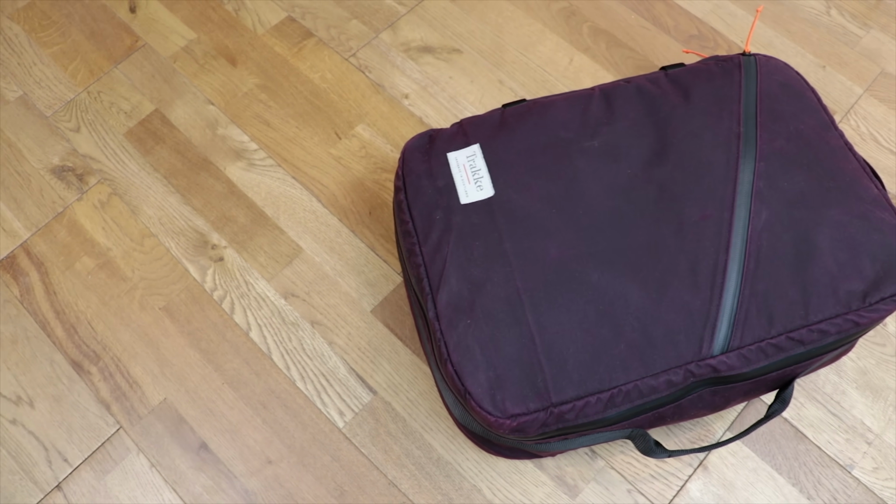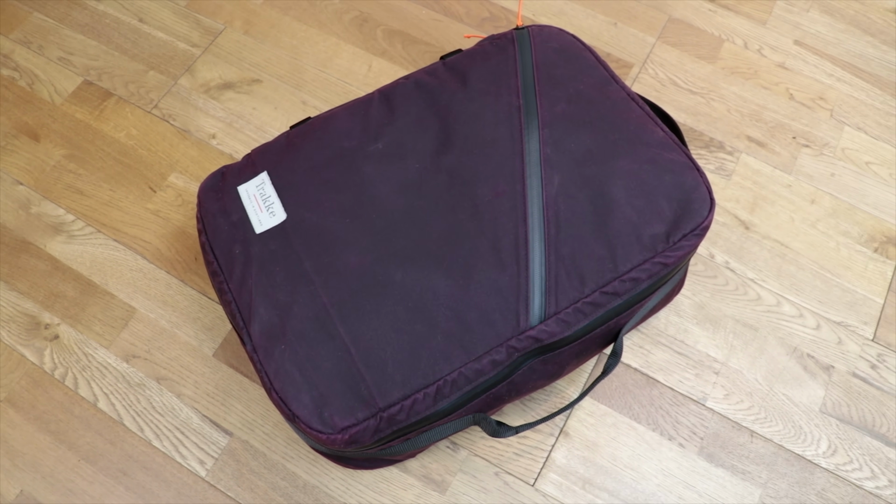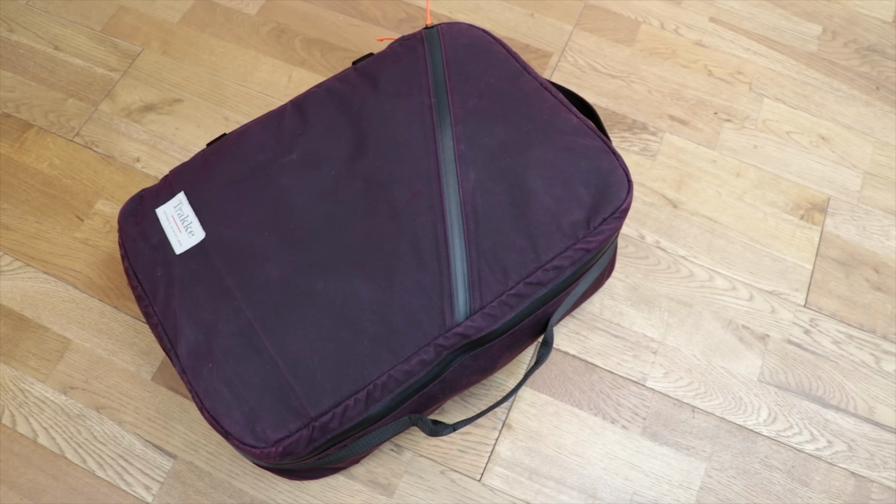And Trakke has even put their money where their mouth is when it comes to this by offering free repairs forever. Any company that stands behind their product with a warranty like this is commendable, and we're over the moon to see that Trakke has gone down this route.